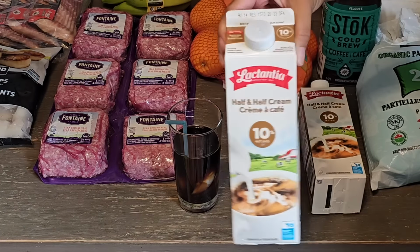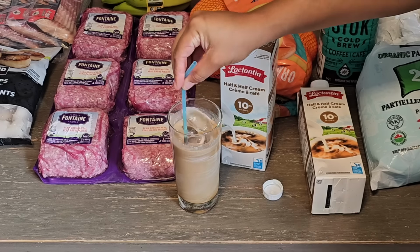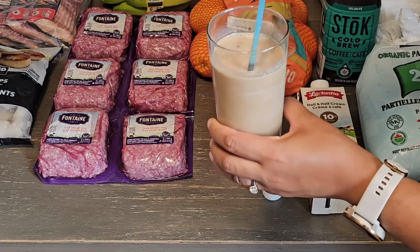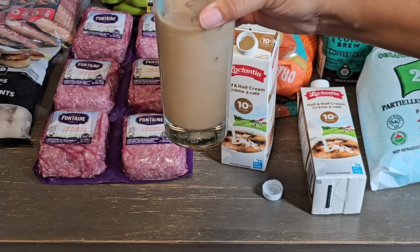And then I grab my half and half, give that a shake. And then I add that in. Top it off till I get the color I like. Give it a little stir, and that's it. That's how I make my iced coffee if I'm doing it unsweetened. So this is my unsweetened version.